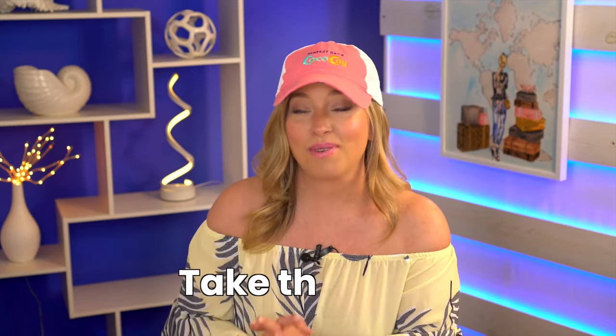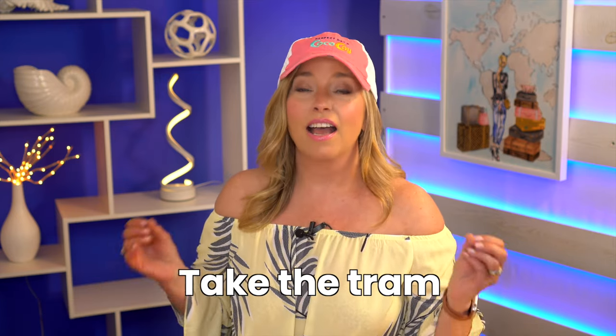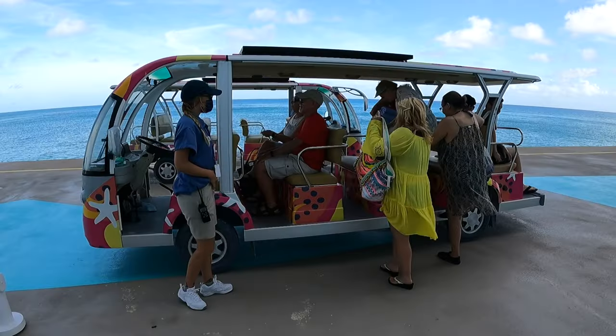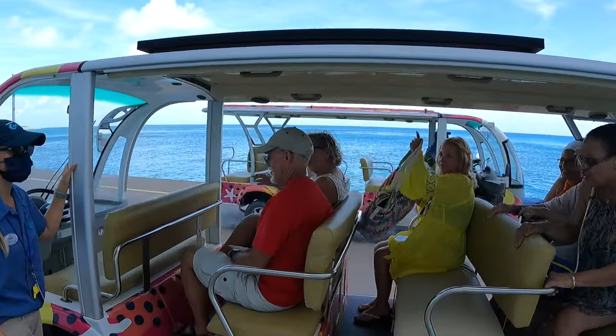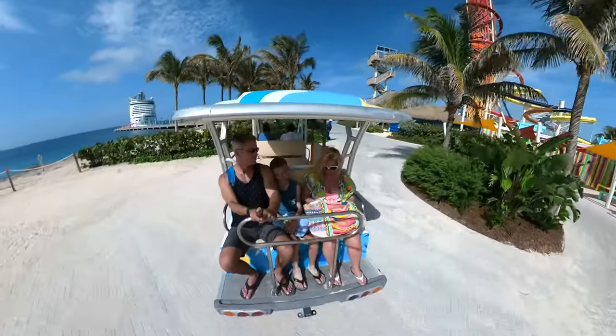Okay, so you're packed up, you're ready to hit the island. You might want to consider taking the tram around the island. You can walk, but in the heat, I recommend you save your energy. The tram greets you right when you get off the ship, and it takes you everywhere from Thrill Waterpark to basically every beach and attraction around the island.